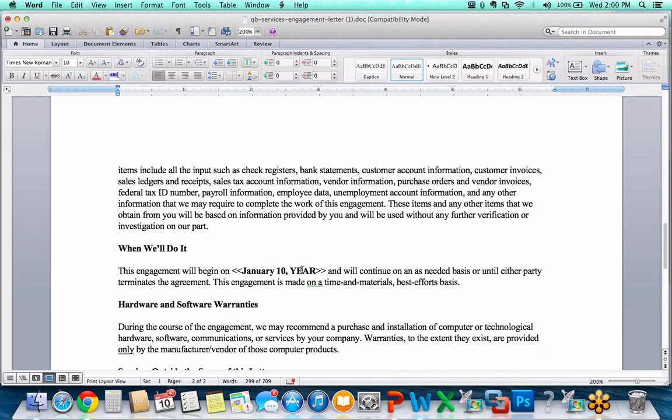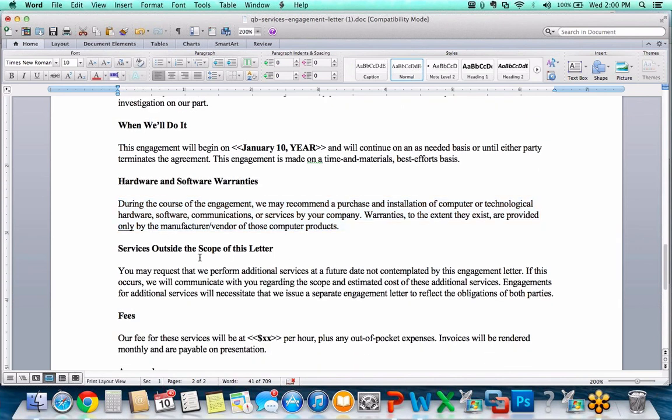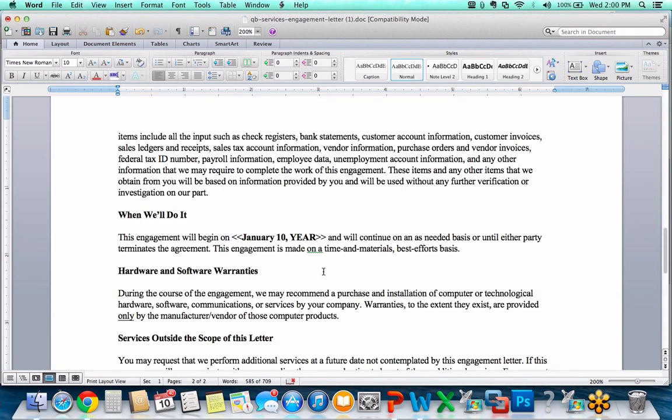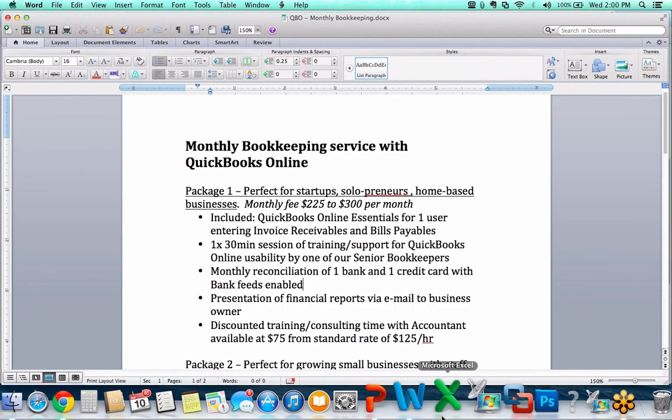So when will we start the engagement, when will it end? Think about software and hardware warranties. Now, this is more important when we're working on a client's computer, which completely goes away with QuickBooks Online. We don't have to worry about touching their computers, right? Because that's a problem. Some clients will get a virus a week later and say that you did it somehow. We specifically list what is outside of the scope of work and what our hourly fees would be otherwise, and then just your standard signature and the date. So that's what I really like about this engagement letter. It's simple to read, simple to use.